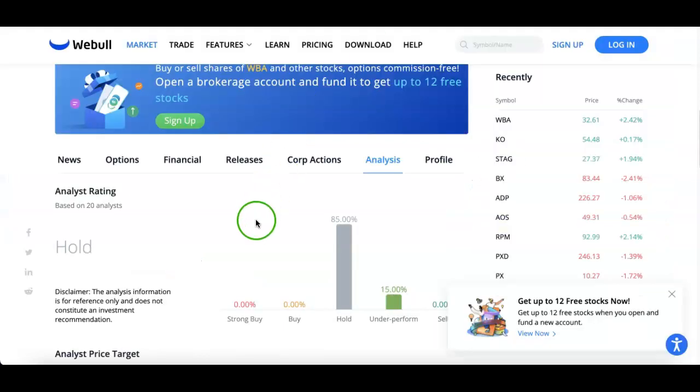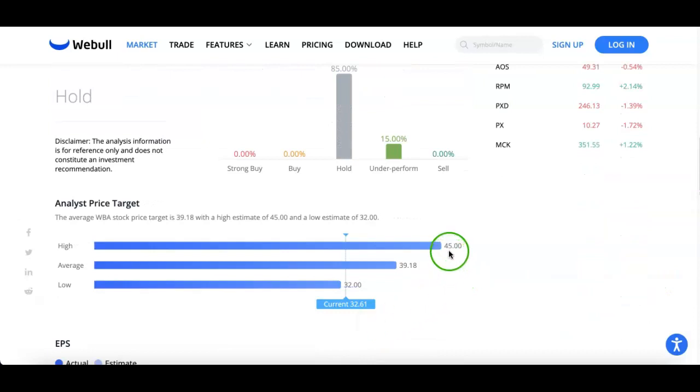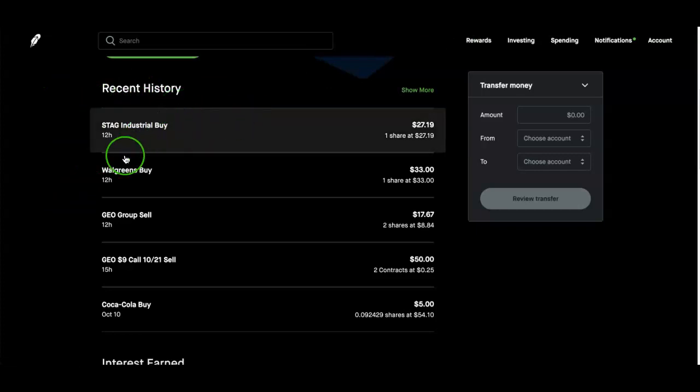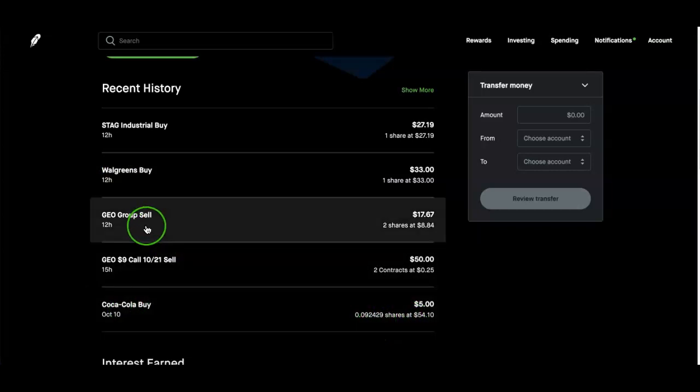Now, if we go to Webull, based on their analysis, 20 of them also rated it as a hold. And then you got price target of 45, average of 39, and then the low of 32. So now we're going to swing to Robinhood. You can see my recent history. I did buy Coca-Cola. I didn't buy a whole share yet, so that's something I'm going to eventually buy.